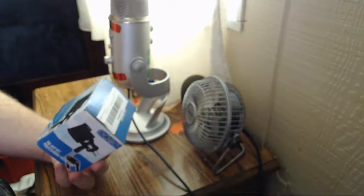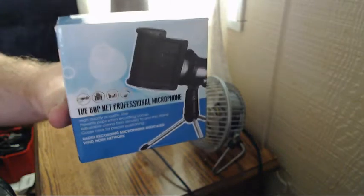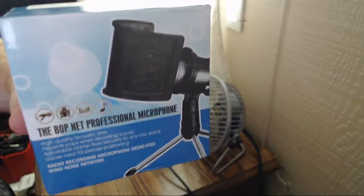It said on eBay it's a dual layer, which I guess you can put on any microphone. I thought you could only put it on things like the Yeti and the Rode Lancaster, or something like that. Microphones that are upright like this, but I guess it looks like it's on a handheld microphone.